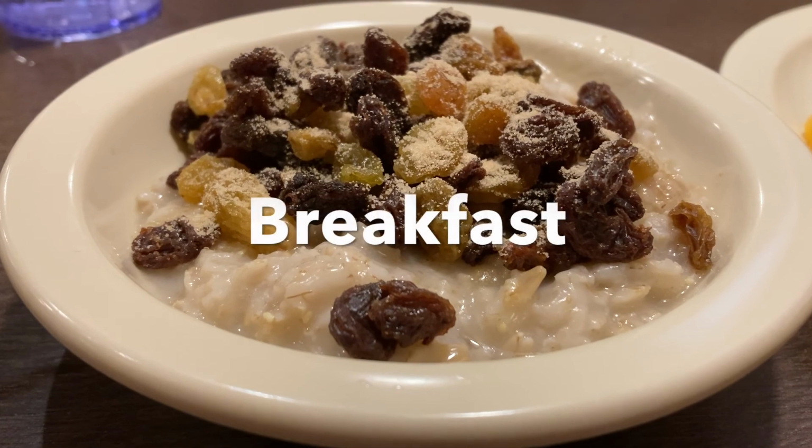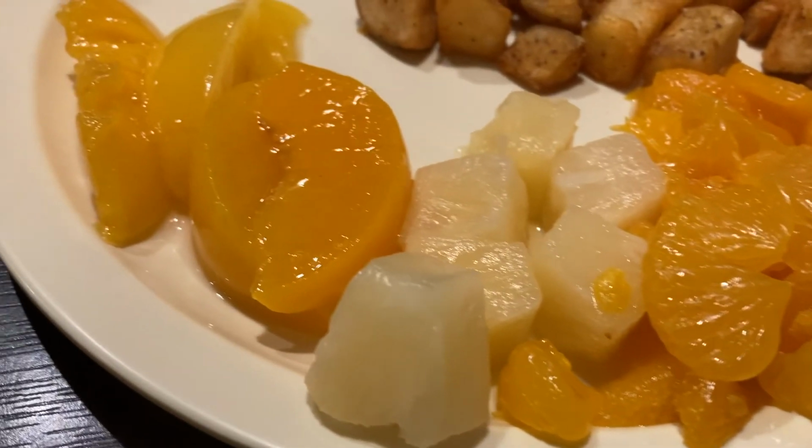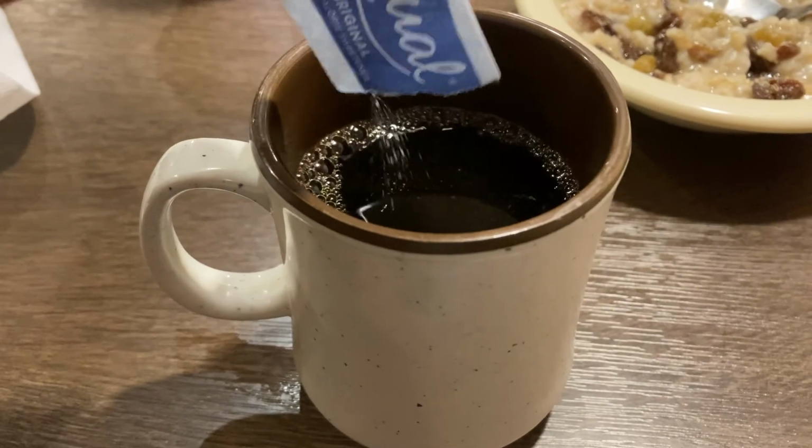In the morning, we went to the same place. I got some oatmeal with raisins and brown sugar in it, a variety of fruit, and some potatoes. I also got a coffee with some artificial sweetener in it.